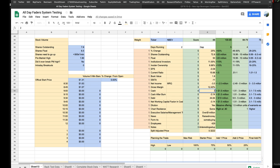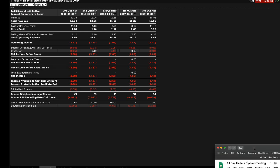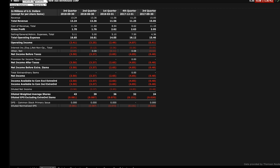Cash. They have $28 million cash. Cash after burn. How much has it been? 2 months. They're burning 3 mil, so they're burning 1 million. So they're probably at around $26 million cash. How much debt do they have? I don't think they have any debt. Maybe $3 million actually. I can't remember.